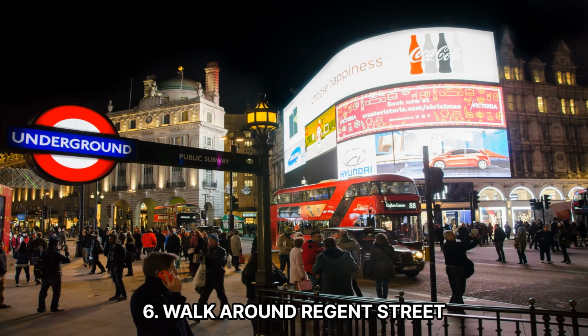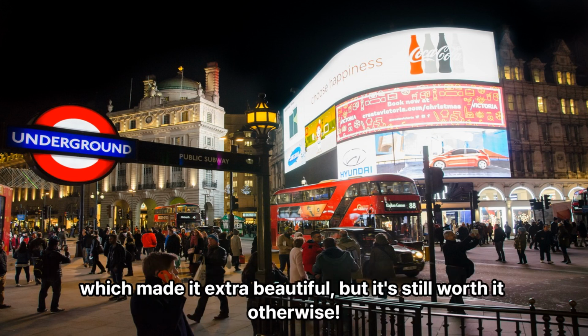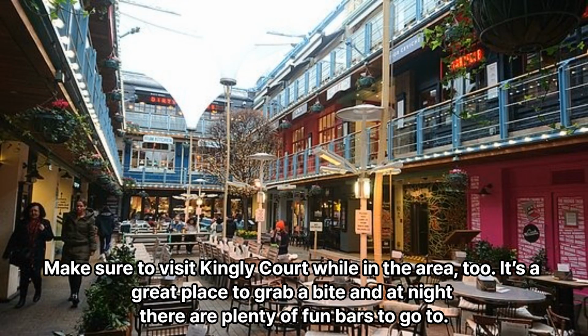6. Walk around Regent Street. Roam Regent Street if you want to do some shopping, and even if you don't. Last time we were there it was covered in British flags for the Queen's birthday, which made it extra beautiful, but it's still worth it otherwise. Make sure to visit Kingly Court while in the area, too. It's a great place to grab a bite, and at night there are plenty of fun bars to go to.